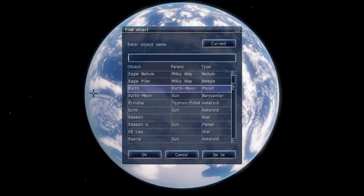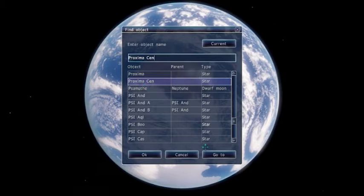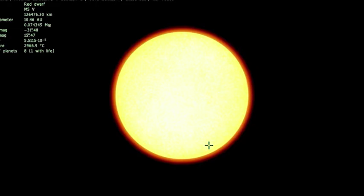Right, we're going to visit the Proxima Centauri star system today. So there it is, and let's go. Beautiful. There it is, Proxima Centauri, a red dwarf. Located about 4.5 light years away from Earth, it's our nearest stellar neighbour.